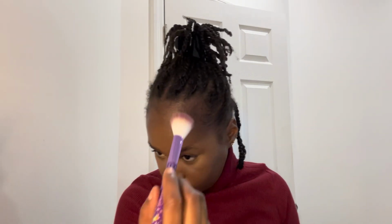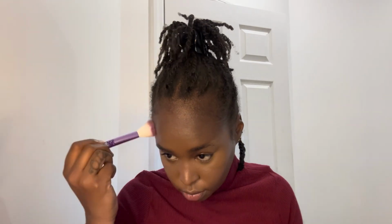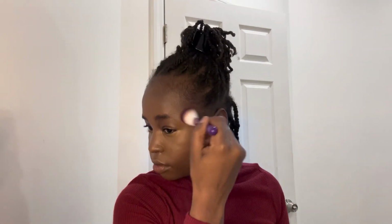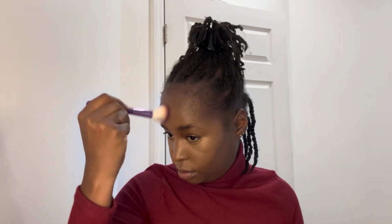I'm drawn to minimalistic, clean brands like Say. I love their packaging. I love the minimalism. I think it's really cute. I love clean beauty. I have a bit of a clean aesthetic.